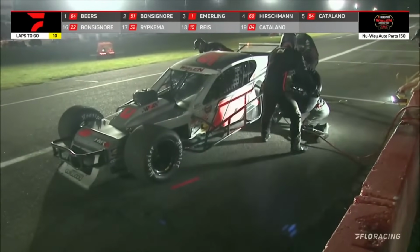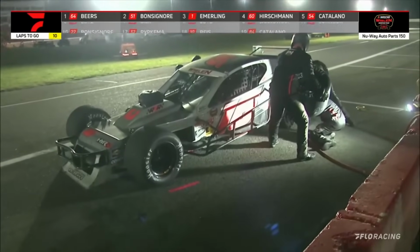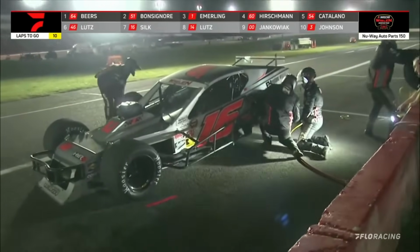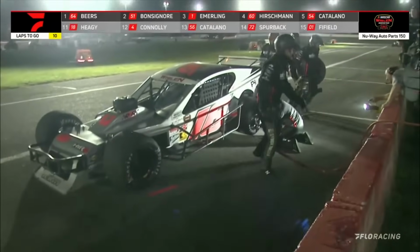Now, we talked about those extra tires. They've got some more tires that they can play with. These could have been qualifying tires. It could have been practice tires that they had. Race tires from earlier in the race that might be a little bit better, but now they can come down pit road and put those tires on.